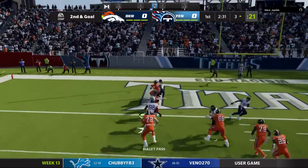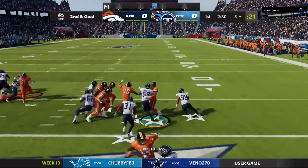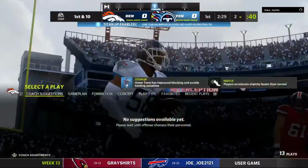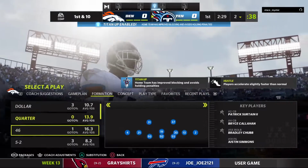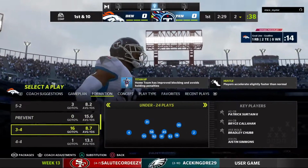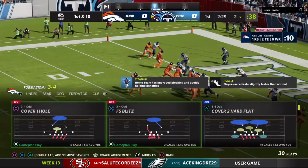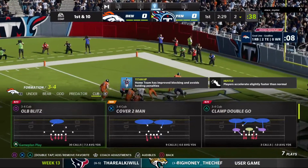To throw, Bridgewater. Oh, that's into a double team, and it's intercepted. Read it well, and it's picked. And the Titans are going to get possession here as they force the opening drive turnover. Well, that is a quick lesson on how difficult this defense is to throw against. An interception on their initial drive of the ballgame.